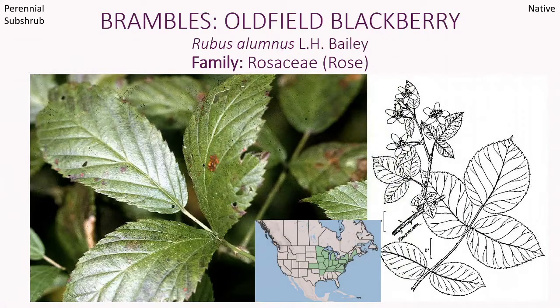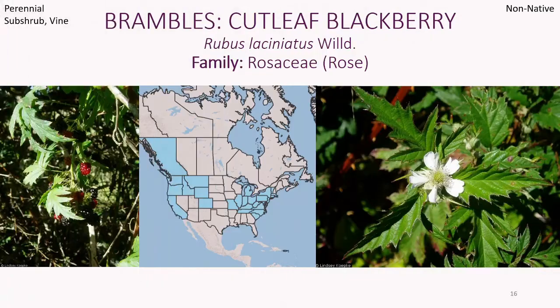And this is what's known as the old field blackberry. You can just check out the illustrations, see some of the differences. As you can see with this one, it has the 3 leaflets, and then it has the 2 down at the bottom. So that's quite a little bit of a difference in the configuration.